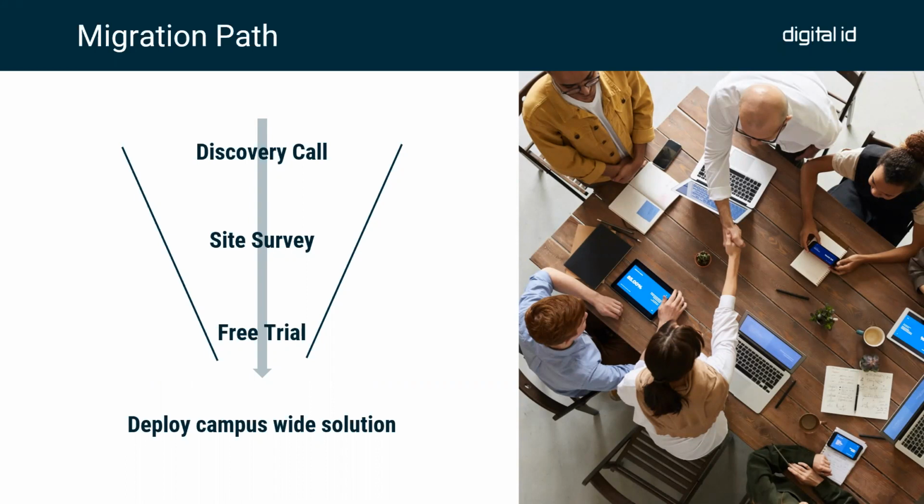Another thing to consider that we found is a project champion within your organization to help us manage and present the return on investment to the exec team should also be considered at this stage.